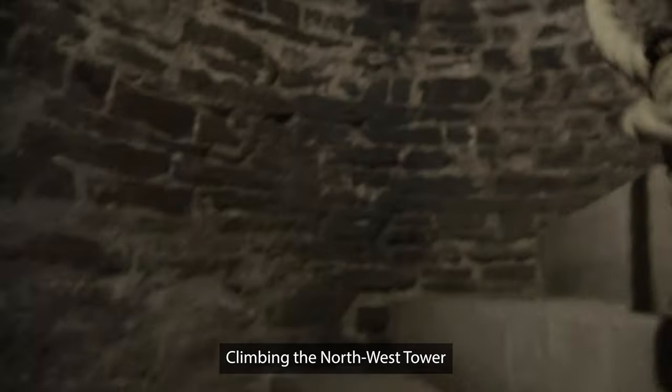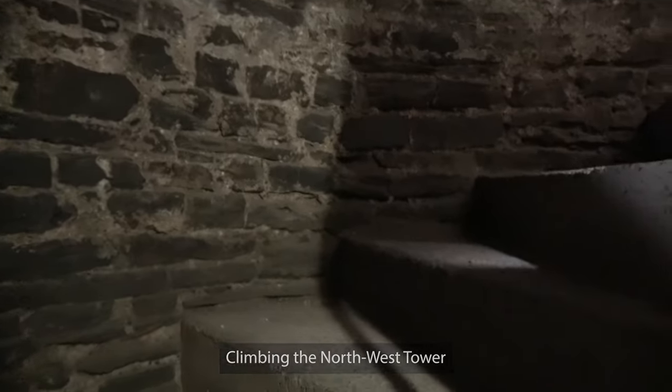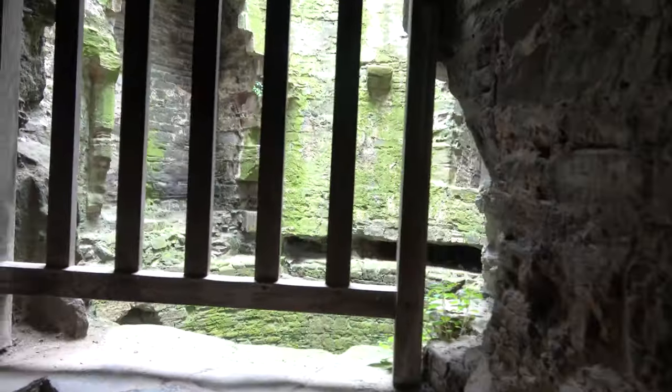Alright. We're gonna climb up to the tower level. The Northwest Tower was entered by passing through the Porter's Lodge. Its basement was unheated and dimly lit by narrow slit windows. It was probably used for the castle's stores. On the two upper floors, it contained fireplaces and large two-light windows with stone seats, and possessed one latrine or restroom.